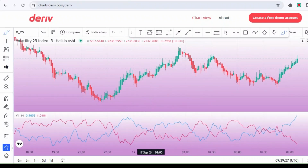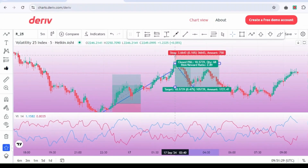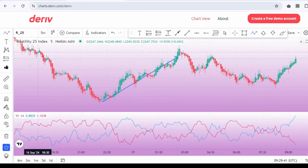So, place your stop loss just below the previous low if you're buying, or just above the recent high if you're selling. That way, if the trade turns against you, you're out before things get too wild. And believe me, the market can get wild. Wilder than my hair on a bad day.